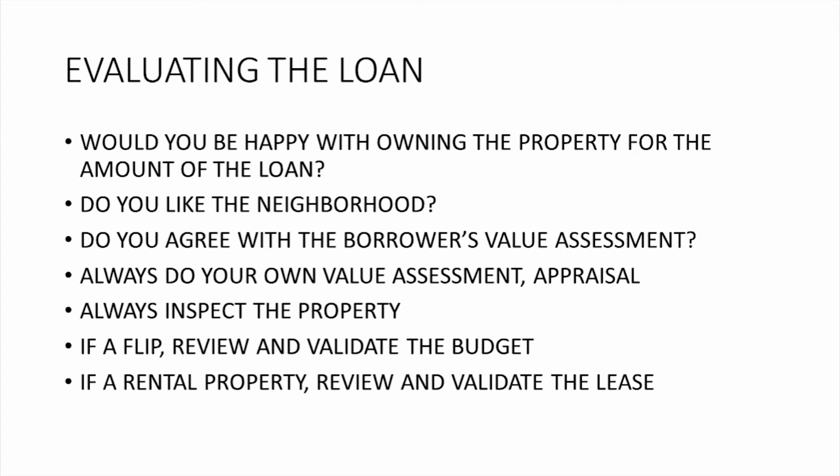Do you agree with the borrower's value assessment? That's always a question you have to ask. I always do my own value assessment, appraisal. Everybody's got their own opinion of what the property is valued at, but there are different ways to go about doing that. And if you have a realtor on your team, it's a good way to do that. Get a CMA from them after you have inspected the property, so you know what it's going to look like when they get done. So you have an idea what it's going to take to get it fixed up.